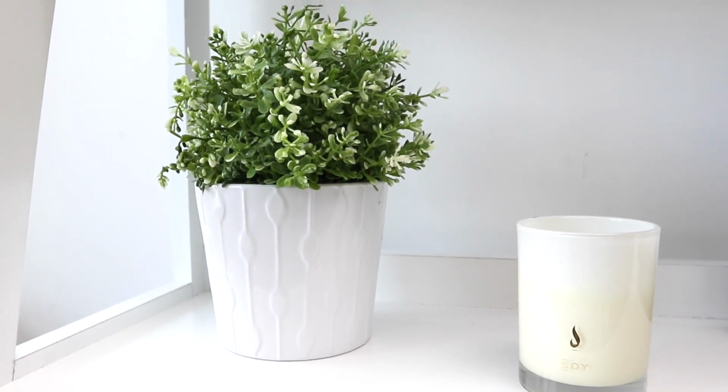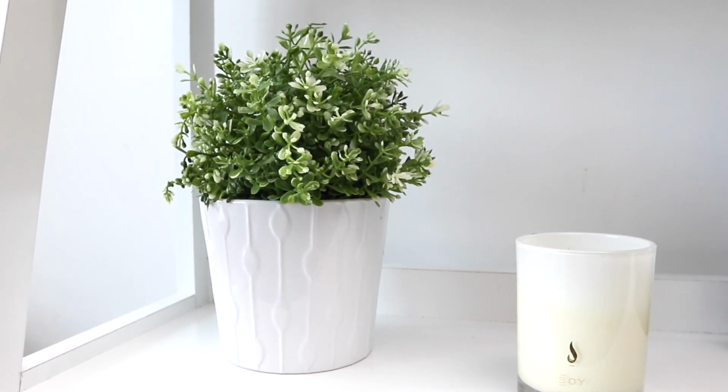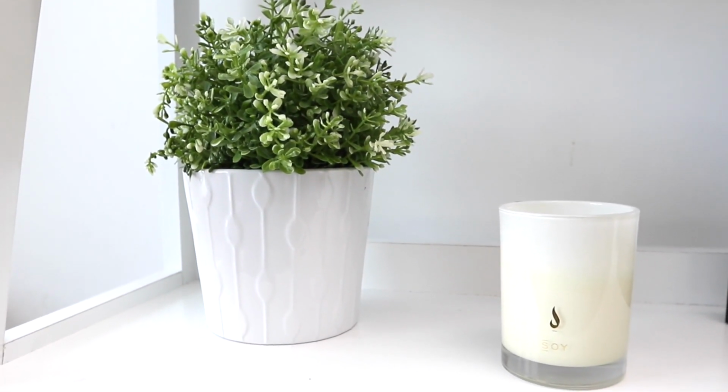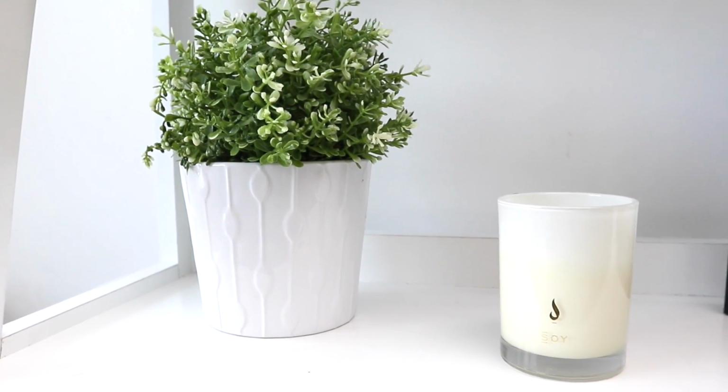And then I also have this little plant that's from Ikea. It's just another variation of their little plastic fake plants. I think the pot looks really cute because it kind of reminds me of a knitted sweater pattern.